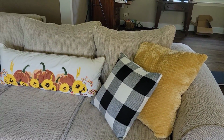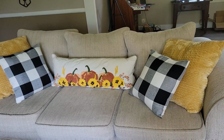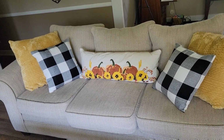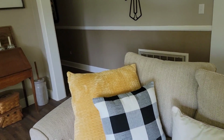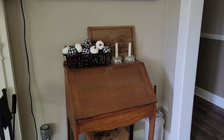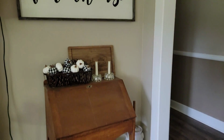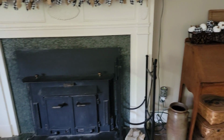Okay, let's look at the couch. Here again, we have the yellow pillows, the black pillows, and the autumn in the center. Isn't that gorgeous? Tickle pink with that. Okay, let's go over here. My buffalo plaid, and you know I filled it up with the pine cones, remember? Farmhouse. Okay, now you're getting ready to see my mantle. I'm so proud of my mantle.